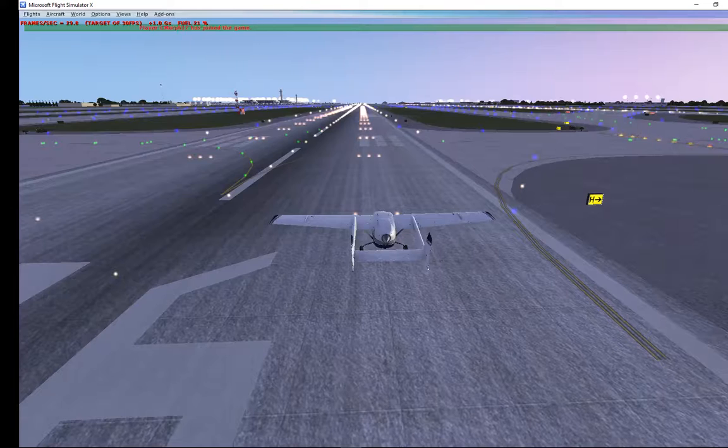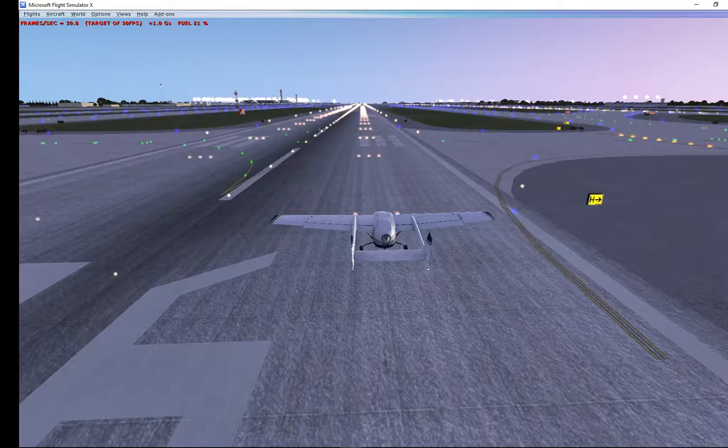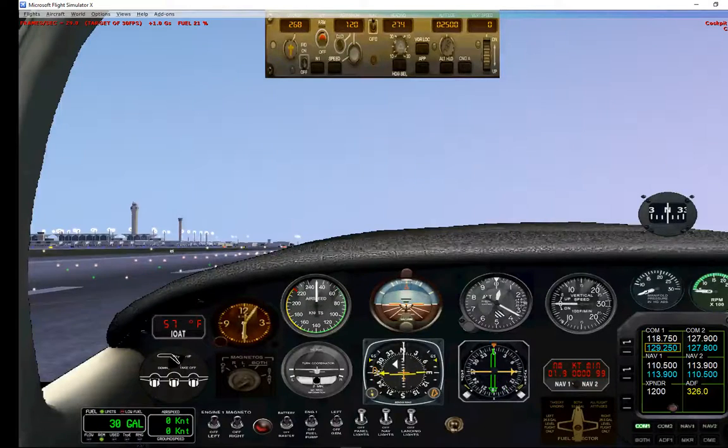All right, we're gonna go full flaps. Even though I know well, 2 clicks. Most of the time I use full flaps myself. I know you don't really need to. The shorter the runway, the more you need. I know that much. This runway's long enough that you don't need anything really.